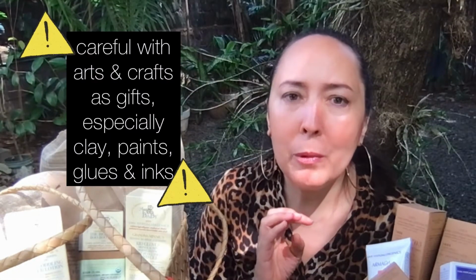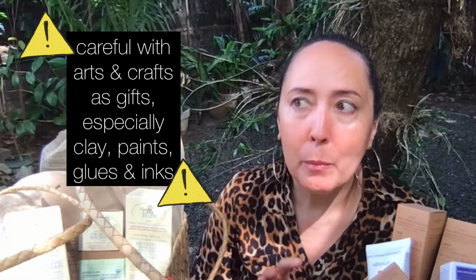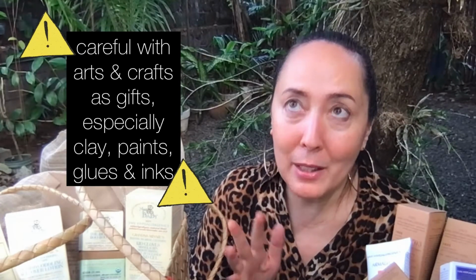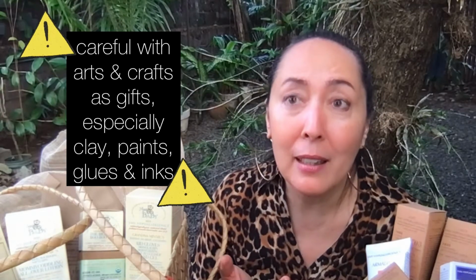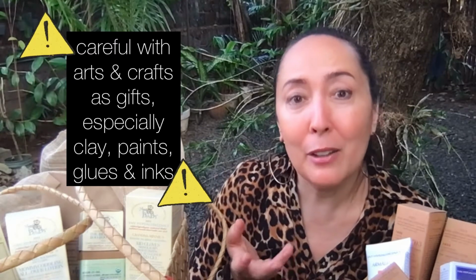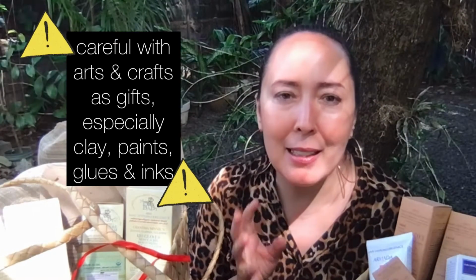An odd, not no-no, but maybe caution would be art supplies and craft supplies. Ceramics and clay, porcelains, things like this, tend to be less of a problem when they're dry. But they can be quite the top allergen when they're handled wet. So that's something to keep in mind, especially maybe for giving craft kits to kids. If you know that you're giving a craft kit to a child who has sensitive skin, maybe not so much the clay stuff, the ceramic stuff, maybe something else. Inks, paints, these things can be an issue for people with sensitive skin.